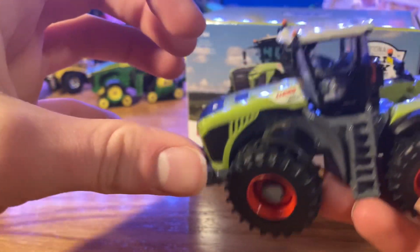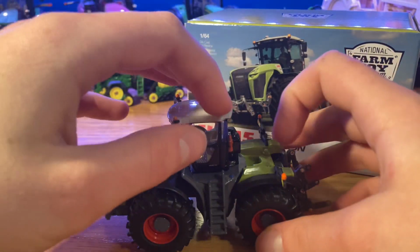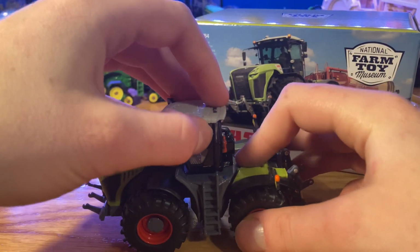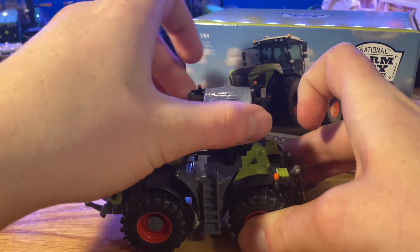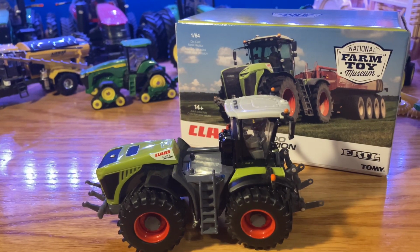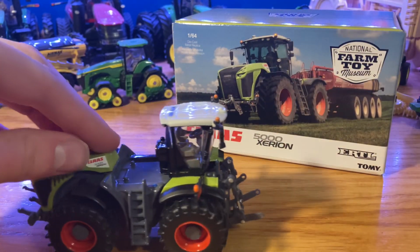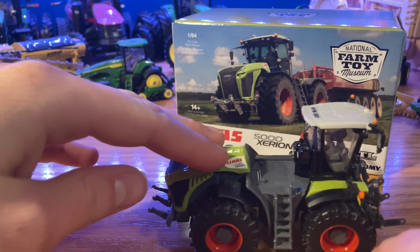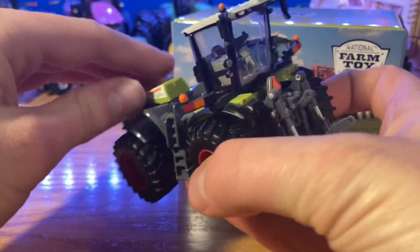If we come over here to the actual cab, we'll set it down here. The cab, in real life, does swivel. So, of course, this one's going to swivel as well. So it will swivel around to the back position, which then you switch drive modes, and you can drive it like that if you've got a mower or something on the front. So it is kind of cool to have that detail with switching the cab around.